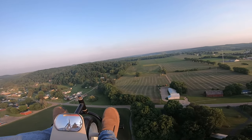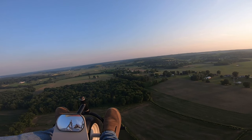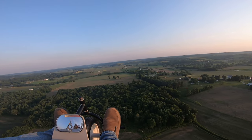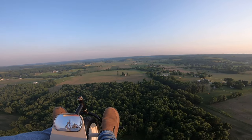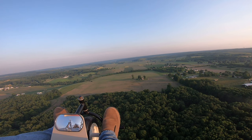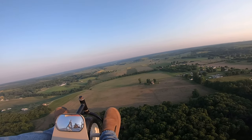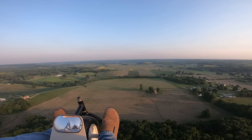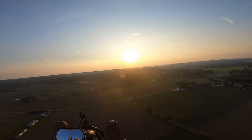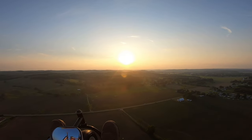We look out there in the distance, the balloons are starting to drop down, probably start heading back. We're about a mile and a half, a little bit more than a mile and a half away from the runway. About half a mile in front of us. I'm going to go ahead and pull the trim, Zed.